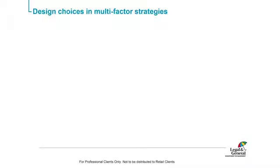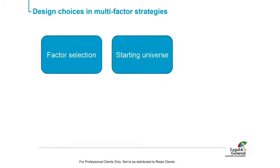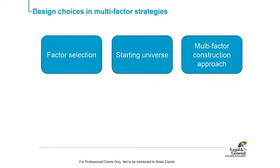So just through this example, we can see the real challenges involved in designing a multi-factor strategy and managing it through time. And we can broadly segment these design choices into 6 different areas. Firstly, we have factor selection. Which factors do you want to invest into and why? Next, we have the starting universe. So which set of stocks are we going to invest our factor-based strategies into? Which pool of stocks? Is it going to be developed? Is it going to be emerging, US, Europe, etc.? Then we have the multi-factor construction approaches.